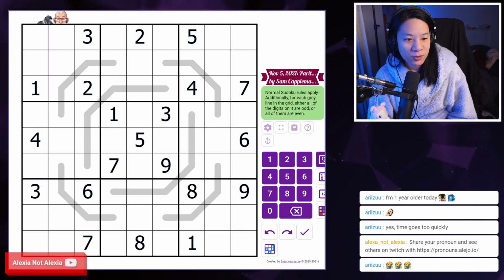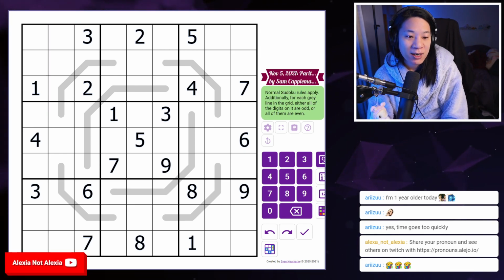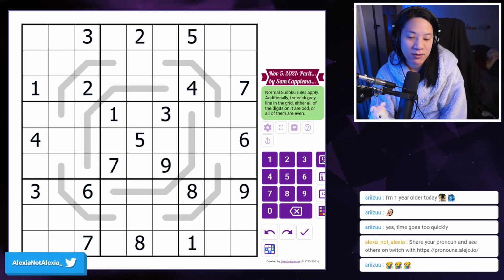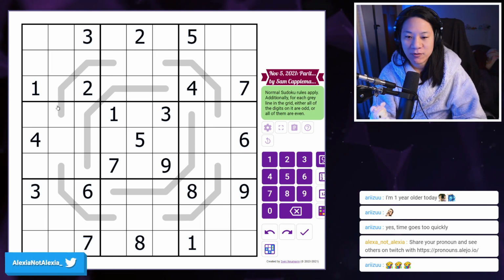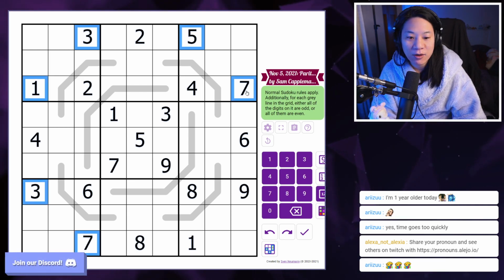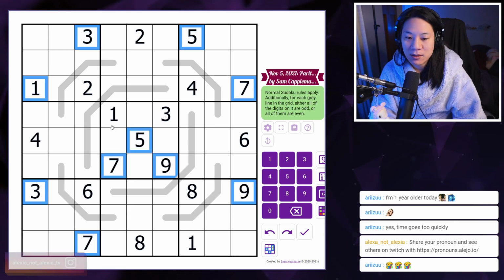Let's see. Normal Sudoku rules apply. Additionally, for each of the grey lines in the grid, either all the digits on it are odd or all of them are even. So that's the same as yesterday's, but a bit different. It's the same, but it's different. So I'm going to do the same thing as I did yesterday.